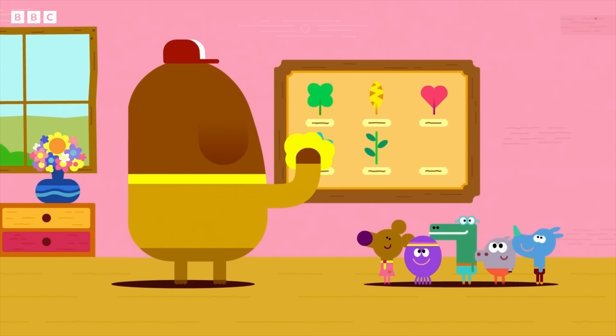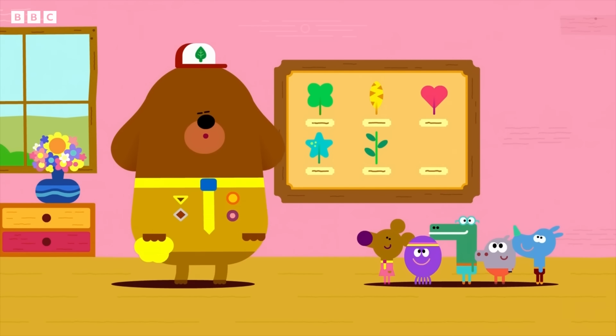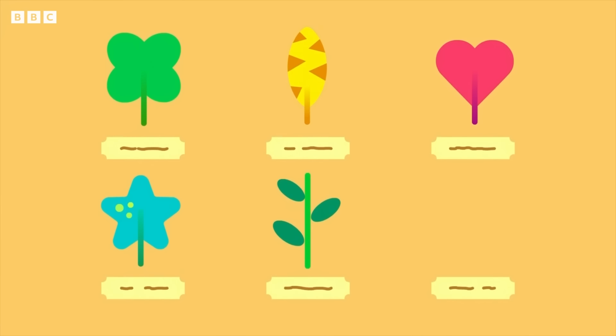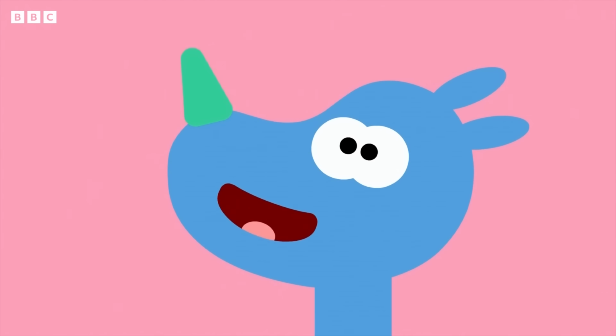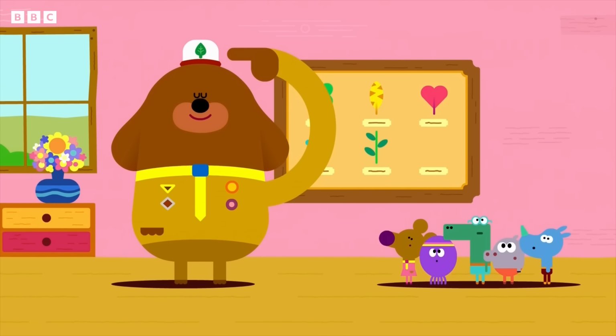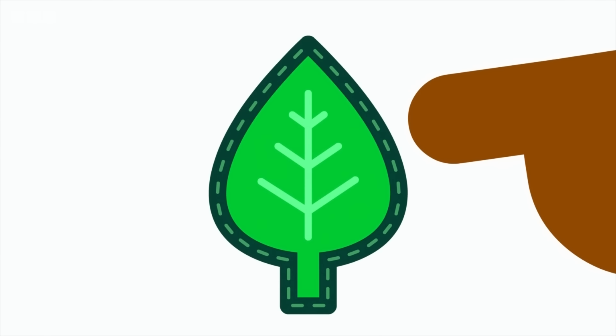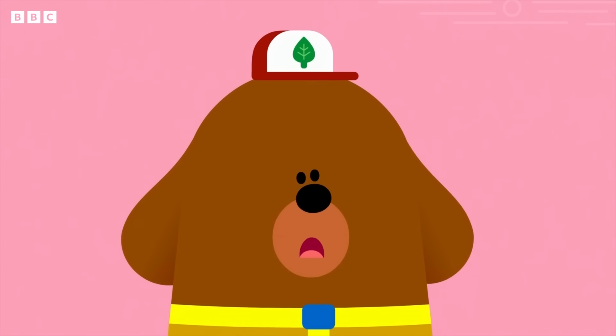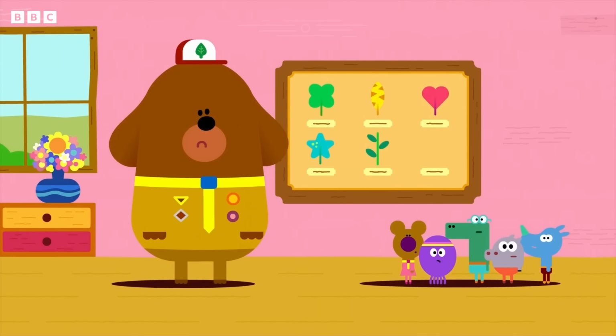Hey, Duggee! What you doing? Woof! They're leaves. Duggee collects them. Aren't they pretty? You must really like leaves. Woof? Yes, Duggee even has his leaf badge. Wow. But where's that leaf, Duggee? Woof. That's the only leaf Duggee can't find.